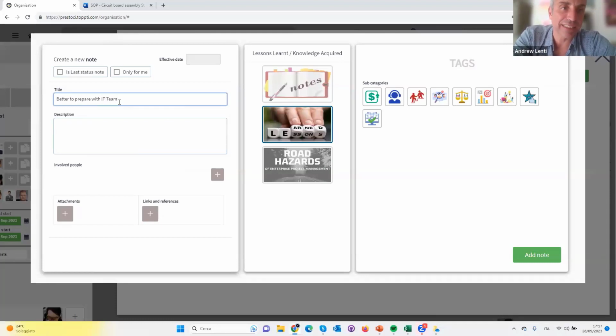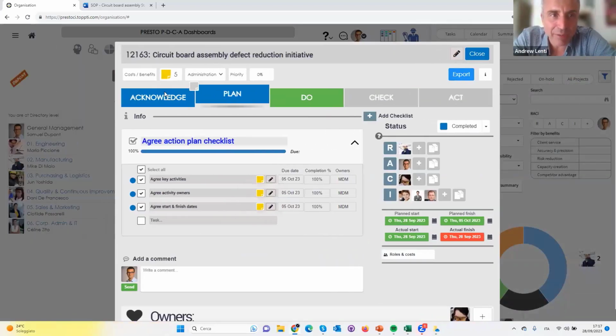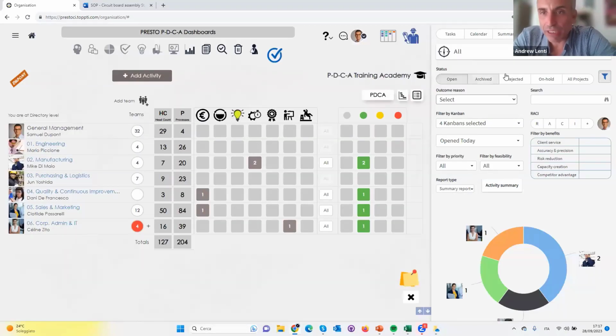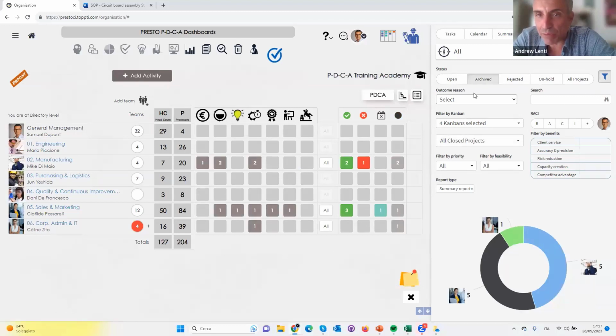In other words, engage IT or facilities team, engage facilities prior to training date. Of course, you can get much more detailed and put much more information, but for the sake of this demo. So anyway, what you can see now, we've got a nice, rich archive of lessons learned. So now someday when the facilities team is looking at all your projects, I'm going to look at all archived projects in this company. So now you can see this is everything that this company ever worked on.